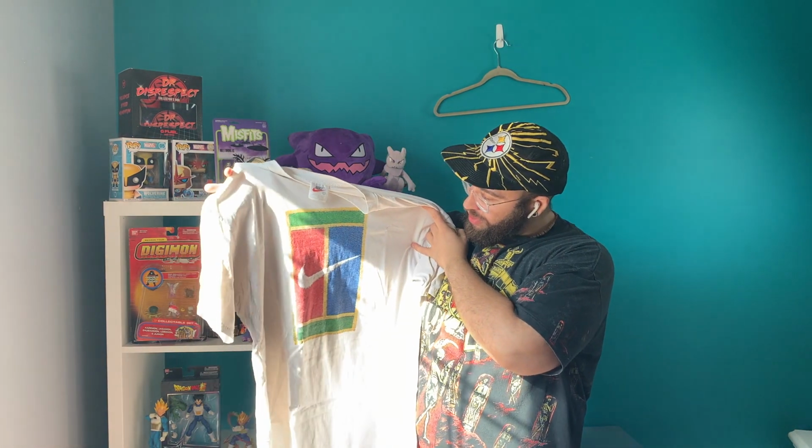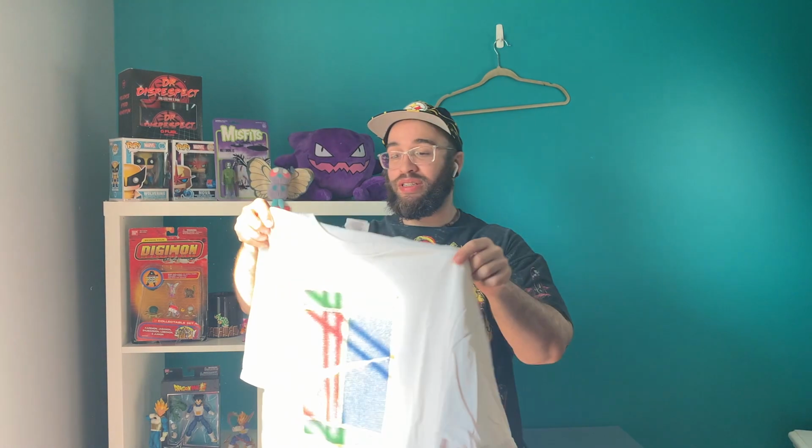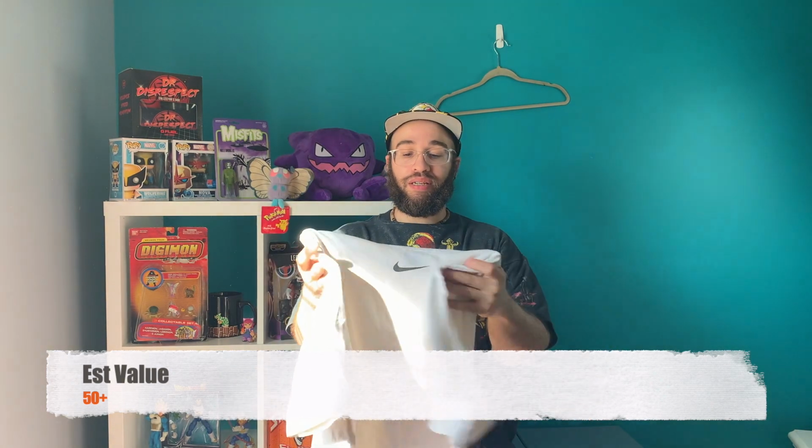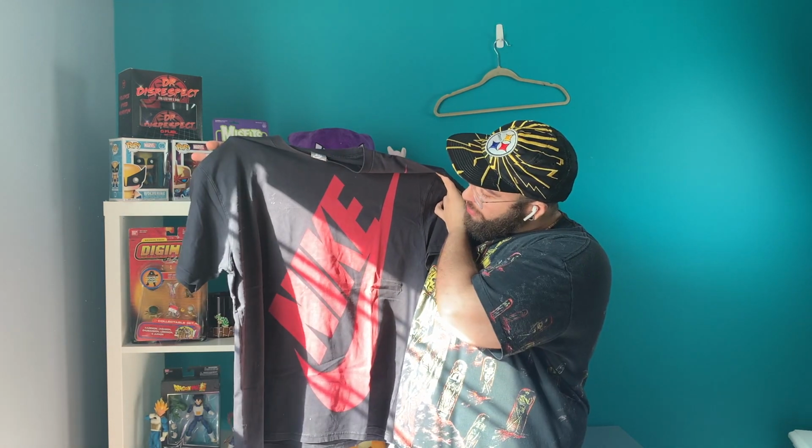We have a Nike white tag. It looks like it's the Court Challenge tee, I think it's called. This is probably a good amount of money. It's got to be more than 50, so that's cool. I know if you find these on polos or just a regular shirt, they're pretty pricey. Okay, a silver tag Nike. This is cool. It's got the big spell out. This is probably like a 35, a little more maybe. Nothing on the back, but it's cool.